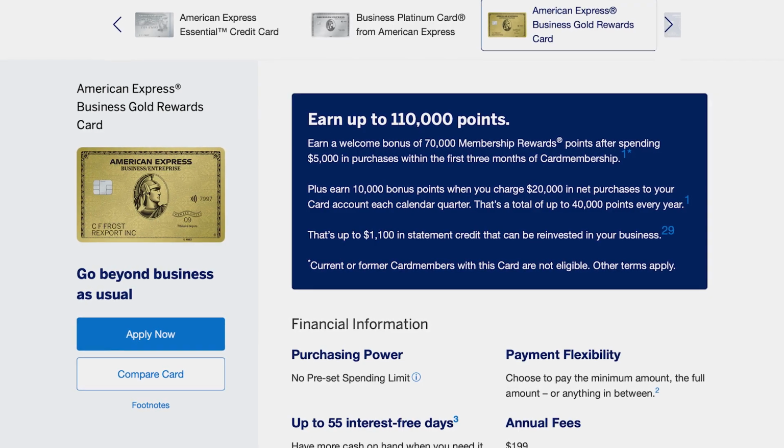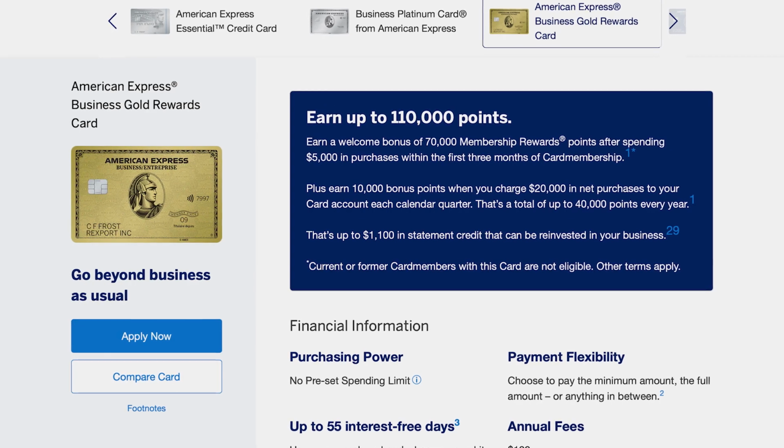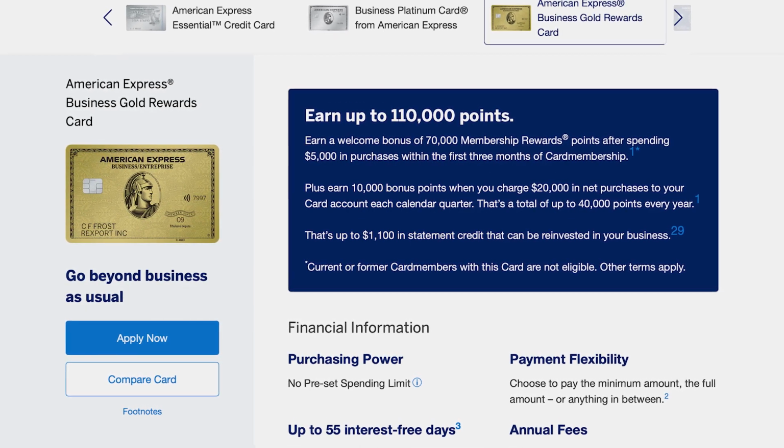Now, the Gold business card also has a very nice sign-up bonus right now where you get 70,000 points if you spend at least $5,000 on your card within the first 3 months. Now, again, if you spend those points wisely and you transfer them to a partner like an Aeroplan, you get somewhere around 2 cents value per point, which would be about $1,400 from 70,000 points just from the sign-up bonus. And you would get that $1,400 flight just by spending $200 a year on this card and making sure to put all your expenses on the card in the first 3 months.